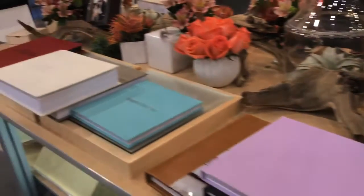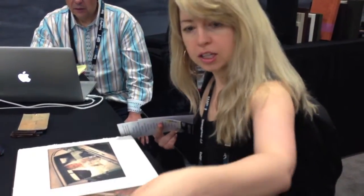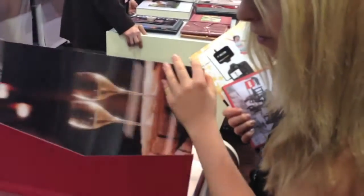You will also get a chance to see, feel and touch different printing products, from photo books and albums to wall art. You can get lost just from the variety of printing photo paper which is available.